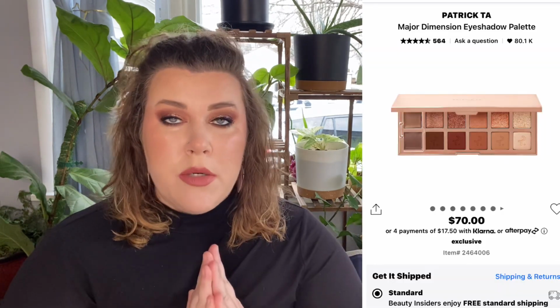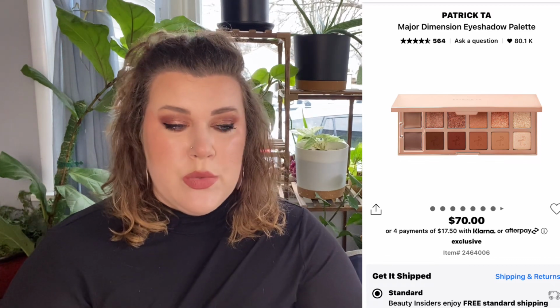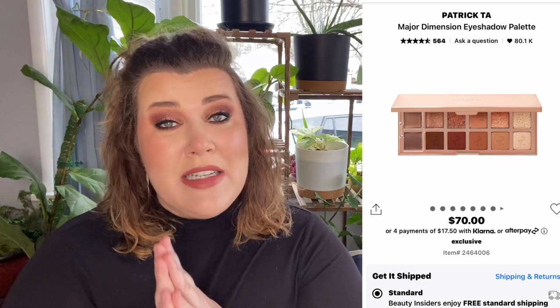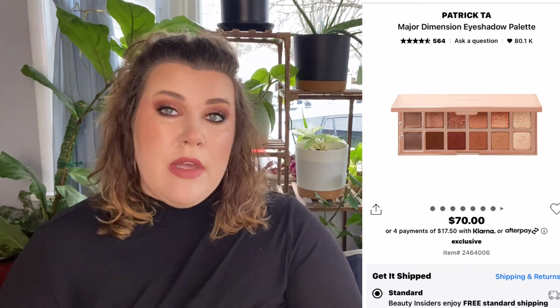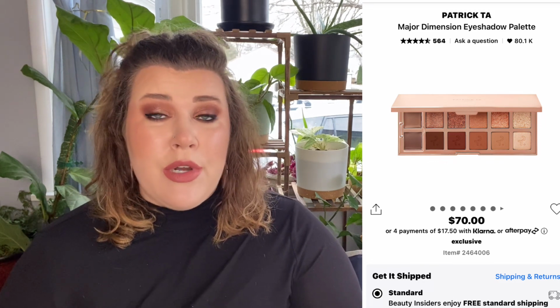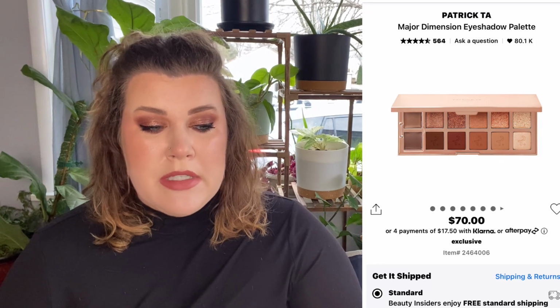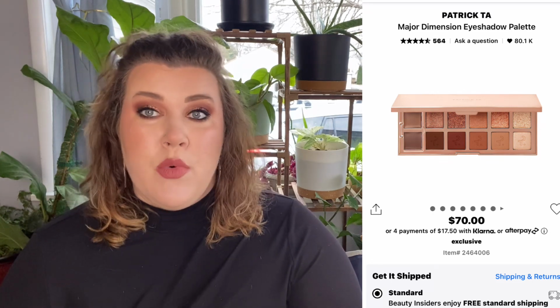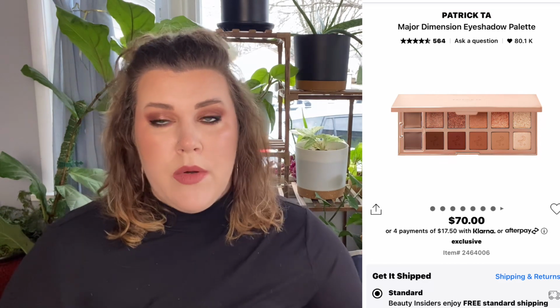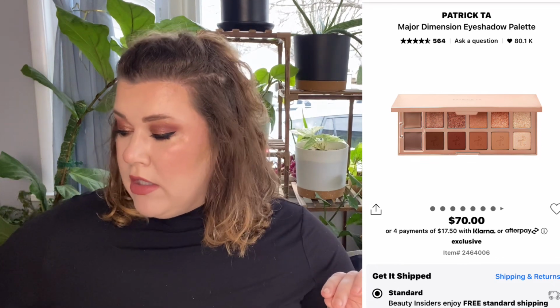The next product I want to recommend is the Patrick Ta Major Dimension Eyeshadow Palette. He doesn't really do good sales on his individual site, or at least he hasn't in the past. So I truly feel like 20% is going to be, if not the best discount you're going to get, going to be tied with whatever he's offering on his website. And with this, you can get points and things like that. So I would recommend, if you've been eyeing this, to pick it up during the sale.